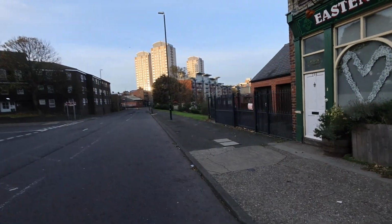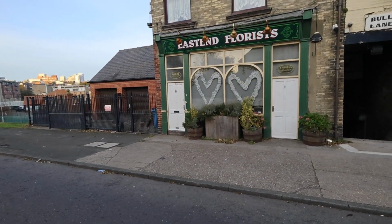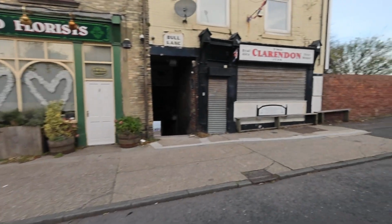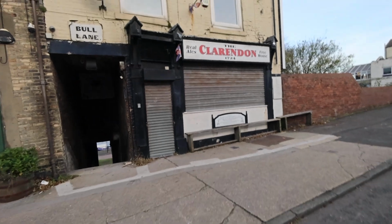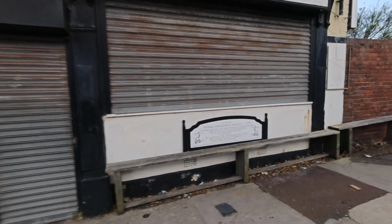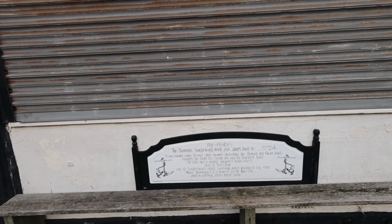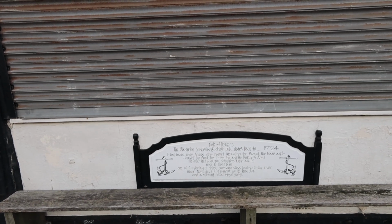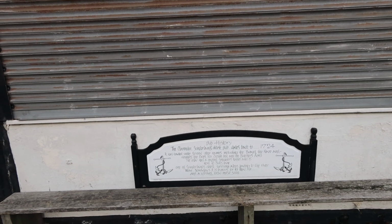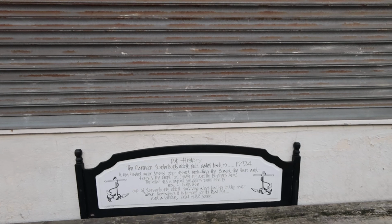So there's not many of the older buildings left on High Street East. But there's one there. That's now a florist. And there's the Clarendon. Look at that, 1724. The pub history: the Clarendon is Sunderland's oldest pub, dates back to 1724. It has traded under several other names, including the Hare and Hounds, the Croft Fox, the Crown Inn and the Butcher's Arms.